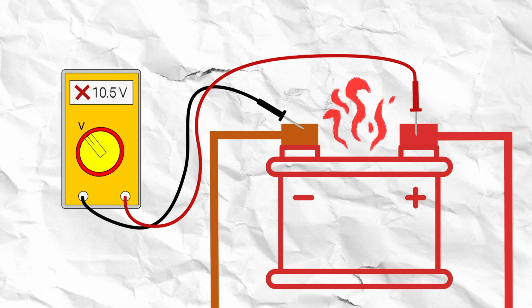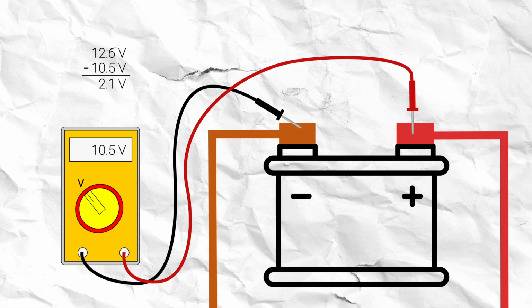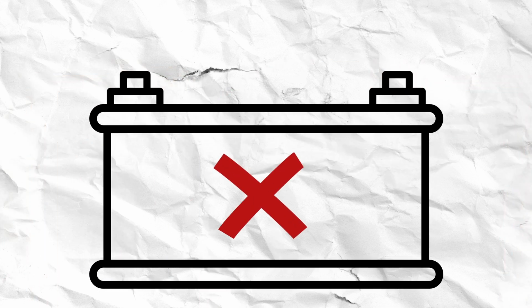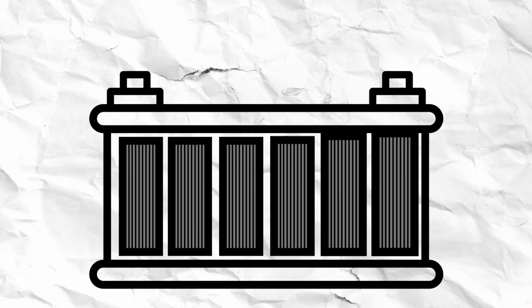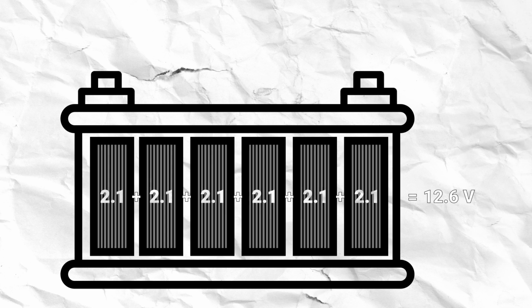However, if the difference between the low voltage reading and the standard 12.6 volt reading is divisible by 2.1, we can safely determine that the battery has a dead cell. This is because regular wet batteries comprise 6 cells that provide 2.1 volts each. So when one cell goes bad, the final voltage reading will be reduced by 2.1 volts, 2 by 4.2 volts, and so on.